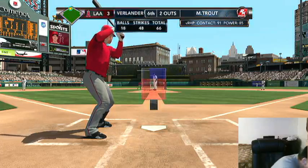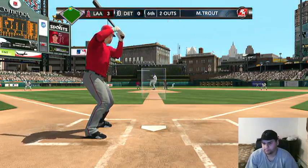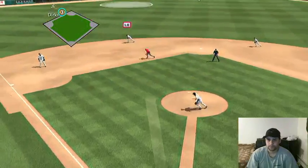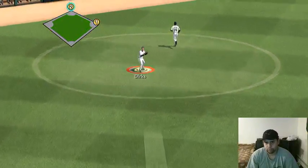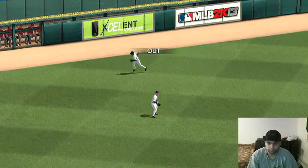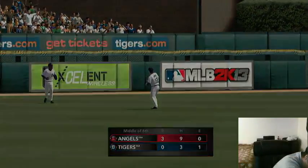RBI chance here for Mike Trout. His last at bat, he struck out looking. Here's the first pitch. This one's pretty well hit to deep left center. And the side's retired as they head into the dugout. Justin Verlander.